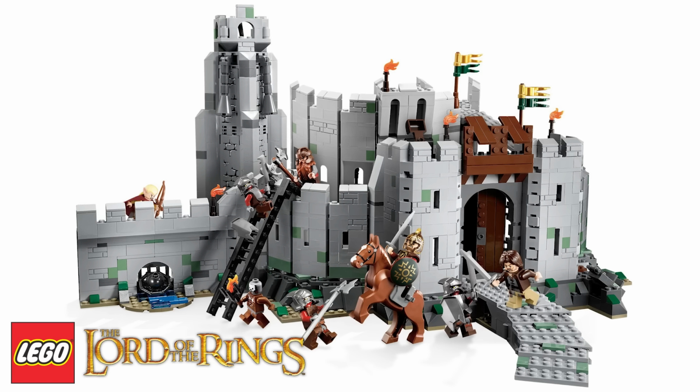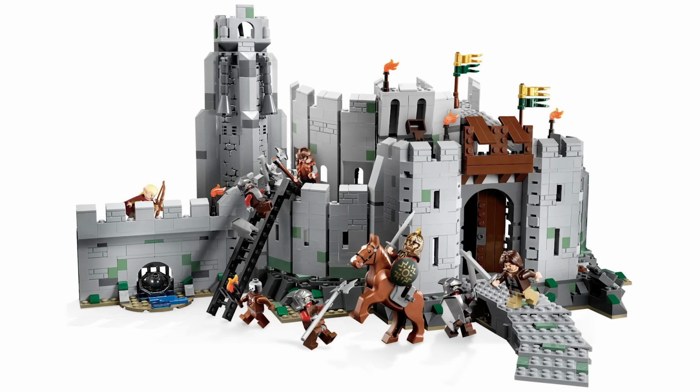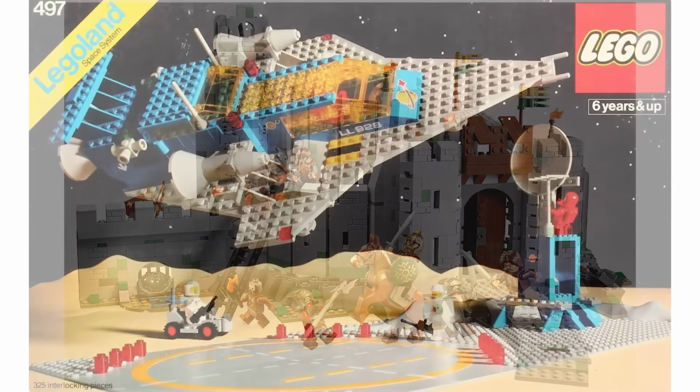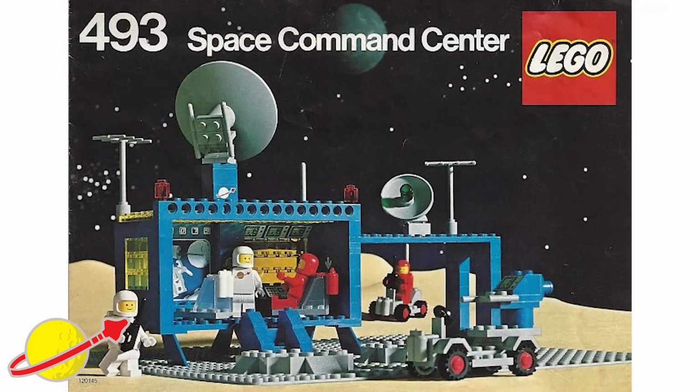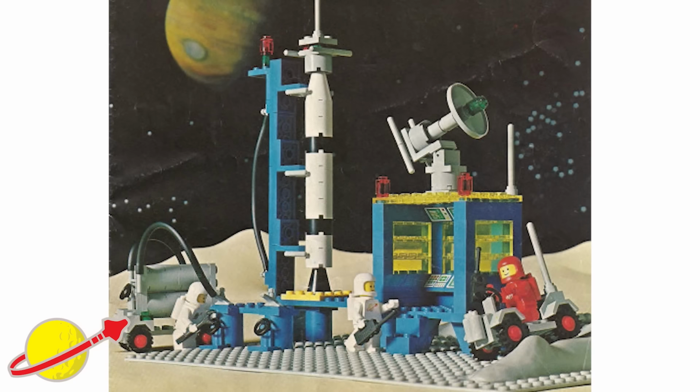Finally on the list, it's going to satisfy a lot of the old heads out there. Classic Space does deserve to come back. Although you may have heard me talking a lot of smack about this theme because of how attached people are to it, I do believe there is a space, pun intended, for just plain old Lego space. No Star Wars, no IP, nothing, just Lego pure space.